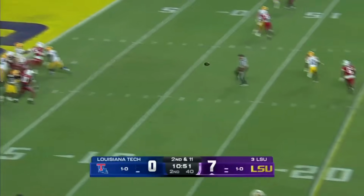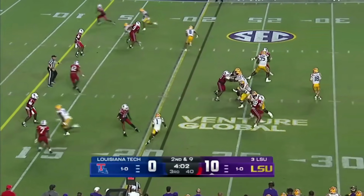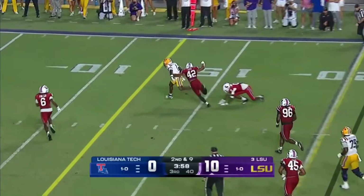Nussmeier, pressure comes, throws over the middle. That's caught. Empty set for Nussmeier. Good protection. Floats it to Aaron Anderson.